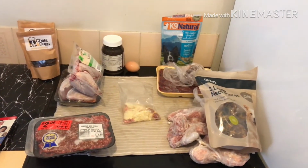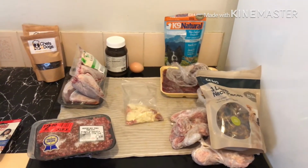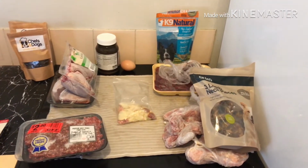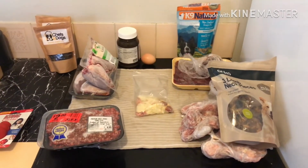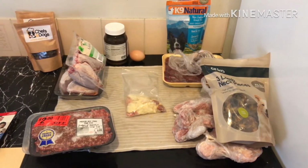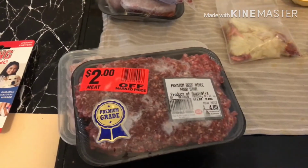So starting off with muscle meat. Muscle meat is basically the main fleshy bit of an animal, so it's your chicken breast, chicken thighs, it's your minces and diced chunks of like beef and things like that. So this is all the muscle meat I have as of right now.